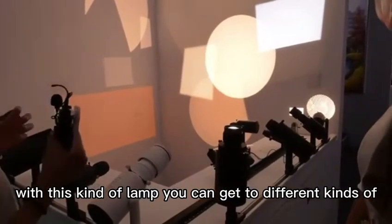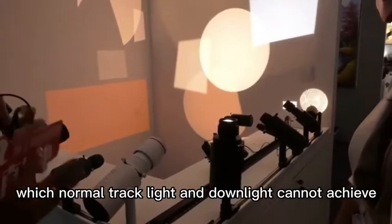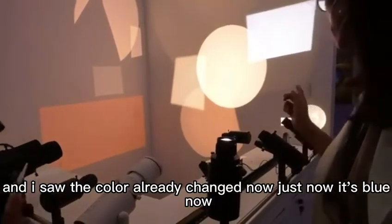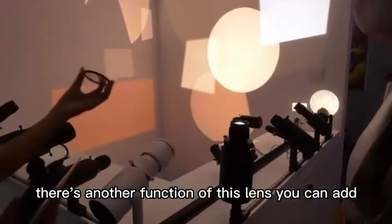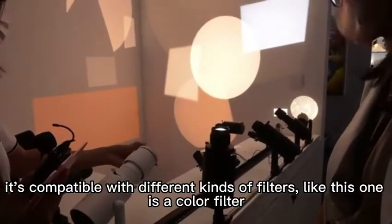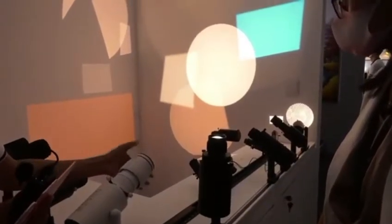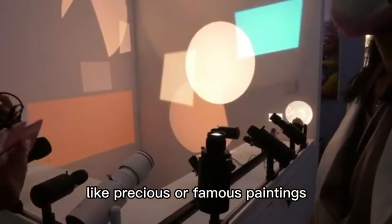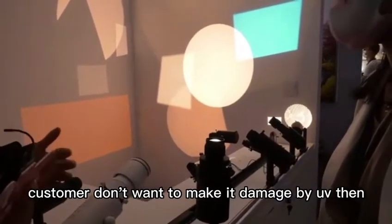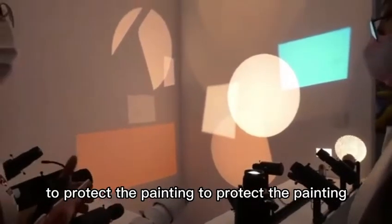With this kind of lamp, you can get different kinds of lighting effects, which normal track light and down light cannot achieve. Okay. And I saw the color already changed now. Just now it's blue, now it's black. It's another function of this lens. It's compatible with different kinds of filters. Like this one is a color filter. Or if you light up precious or famous paintings, and customers don't want them damaged by UV, then you can add a UV filter to protect the painting.